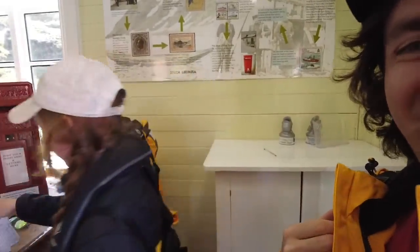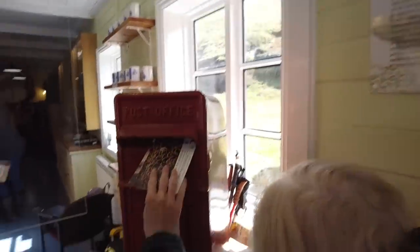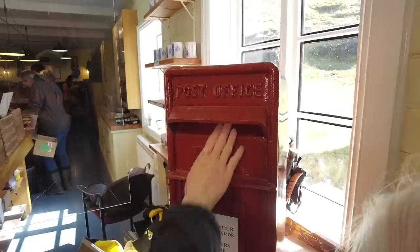Yeah, we're here in Grytviken and they have a post office, so you know we're gonna send Bob one. Remember the post office at the end of the world? This is even better. Hope we got your addresses right.